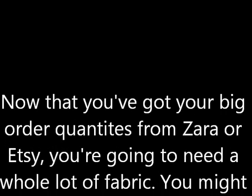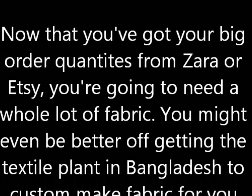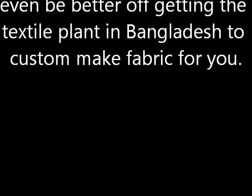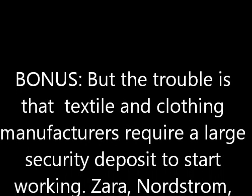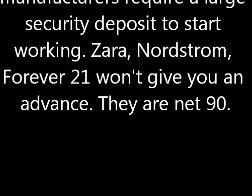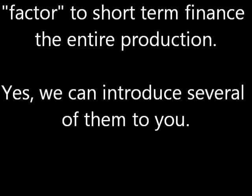Now that you've got your big order quantities from Zara or Etsy, you're going to need a whole lot of fabric. You might even be better off getting the textile plant in Bangladesh to custom make fabric for you. But the trouble is that textile and clothing manufacturers require a large security deposit to start working. Zara, Nordstrom, Forever 21 won't give you an advance. They are net 90. So you'll probably need a factor to short-term finance the entire production. Yes, we can introduce several of them to you.